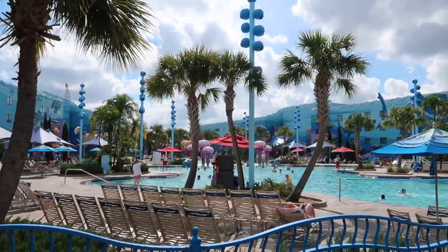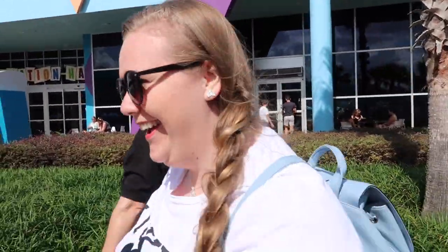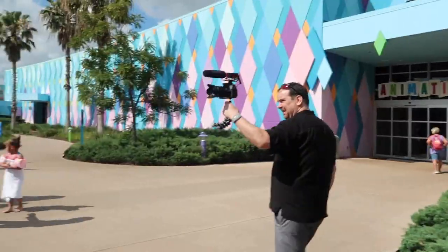This is the pool where underneath the water you can hear music. No way! Pat's fact! That's a new segment.